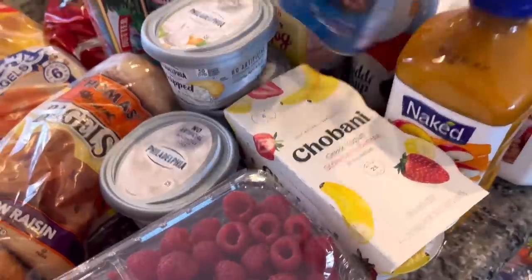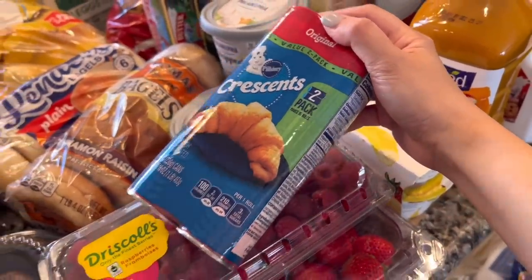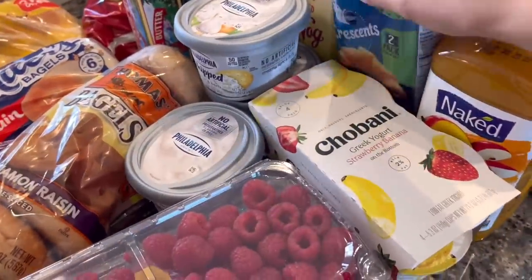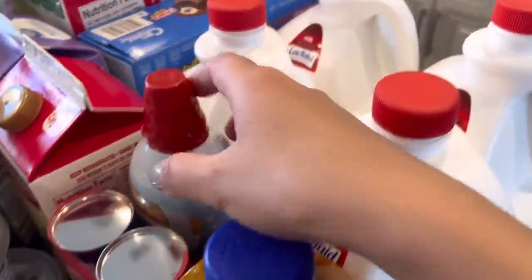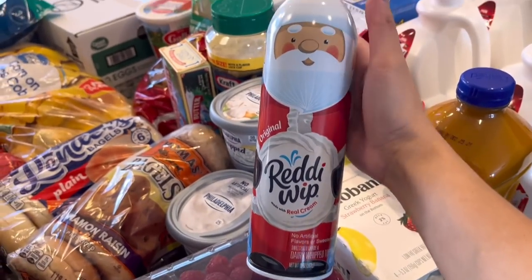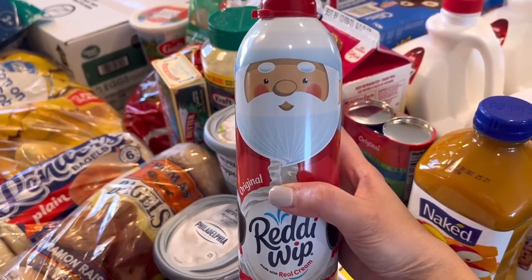I did pick up this Pillsbury croissant crust. I am going to use this for a Thanksgiving recipe, as an appetizer. I'm going to make pigs in a blanket because it was a hit last year, so I wanted to make that again. And then we have whipped cream here. My son loves whipped cream on his pancakes, so we always make sure we have this here.